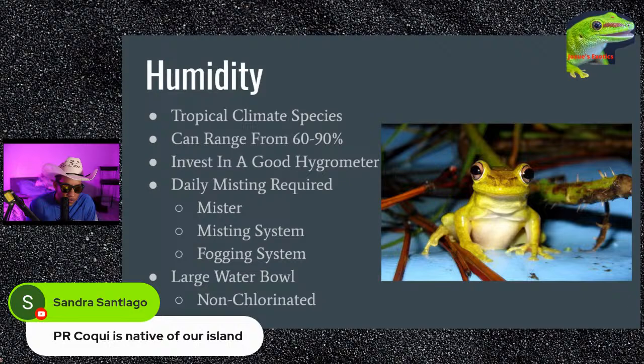Yep, the coquille frog is native to Puerto Rico. That is true. And it's a very beautiful place. I would highly recommend anybody go visit that for sure.